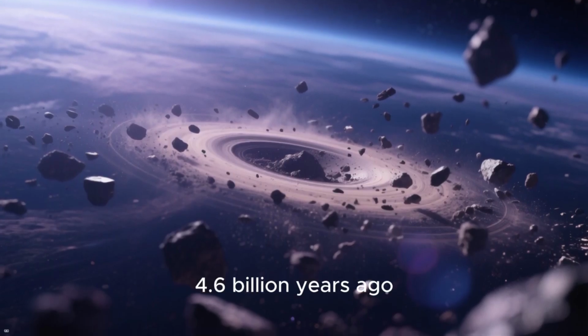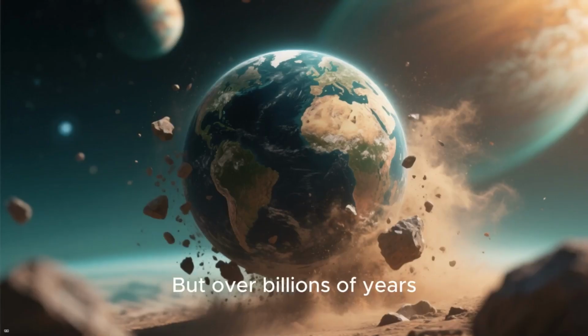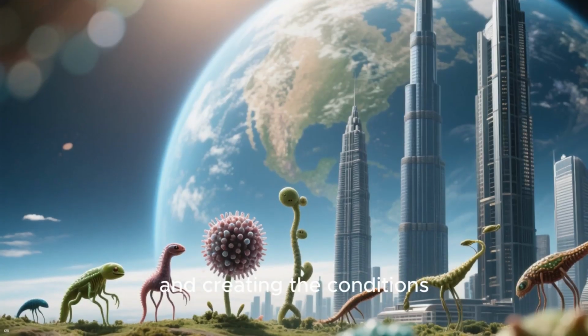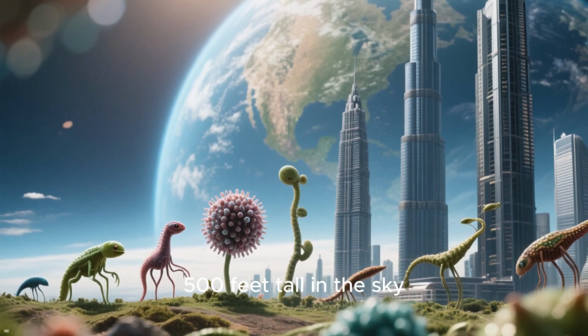4.6 billion years ago, Earth was not a planet, just a small disk of dust and rock floating around in space. But over billions of years, gravity caused this debris to clump together, forming our home planet and creating the conditions that allowed life to evolve, grow and eventually build giant towers 500 feet tall in the sky.